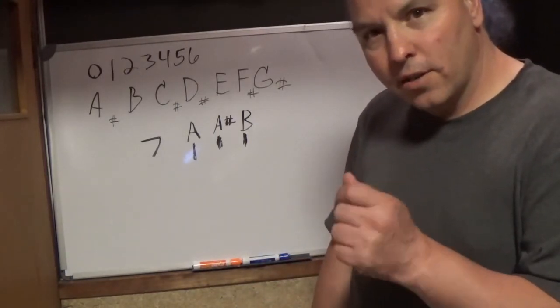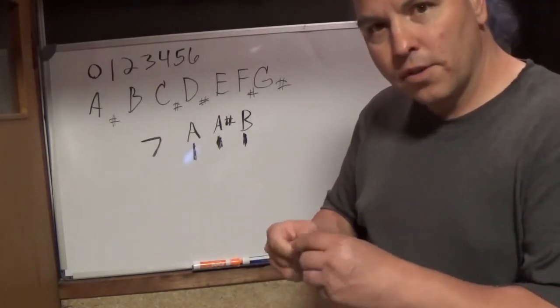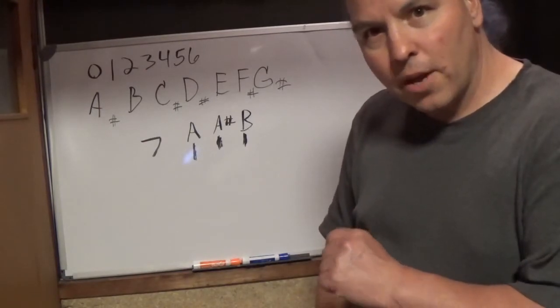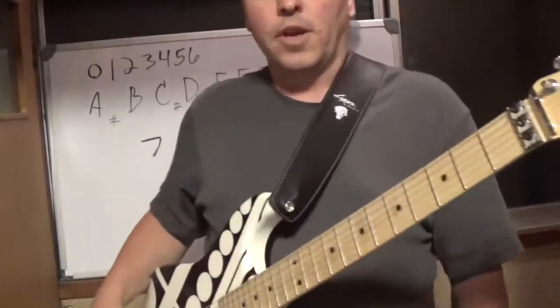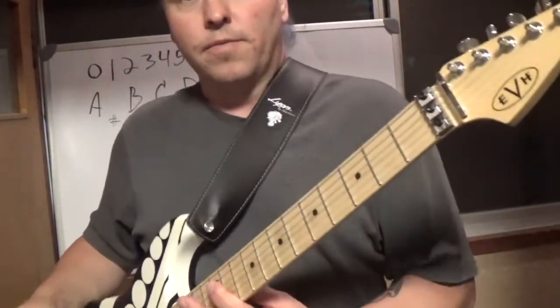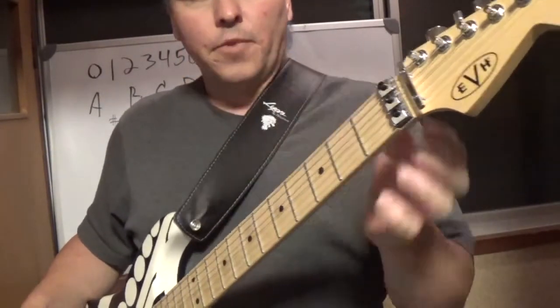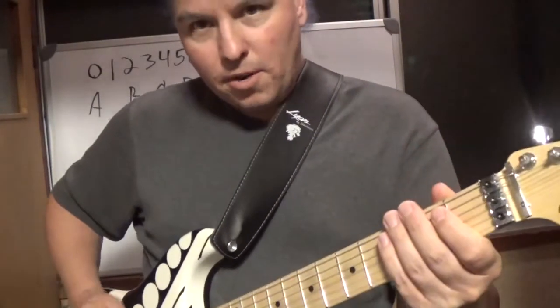And the way I like to teach my students, because people are always asking guitar players, how do I get faster? How do I get faster? Well, this is the easy way. I'll show you. This is the easy way to get faster and to practice this kind of running. We've got four fingers, right? So what I want you to do is just practice up and down picking.